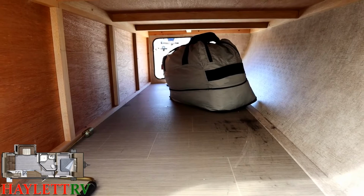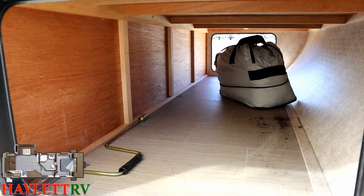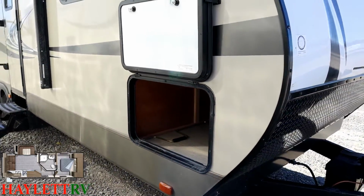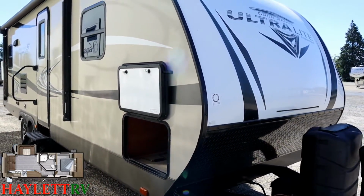Picking up where we left off outside in that big front pass-through, you see the full RV cover that you would use outside of the RV, which is probably one of the reasons this thing looks excellent.